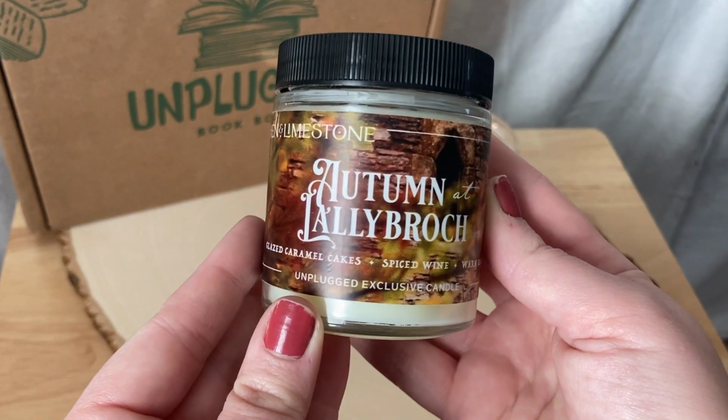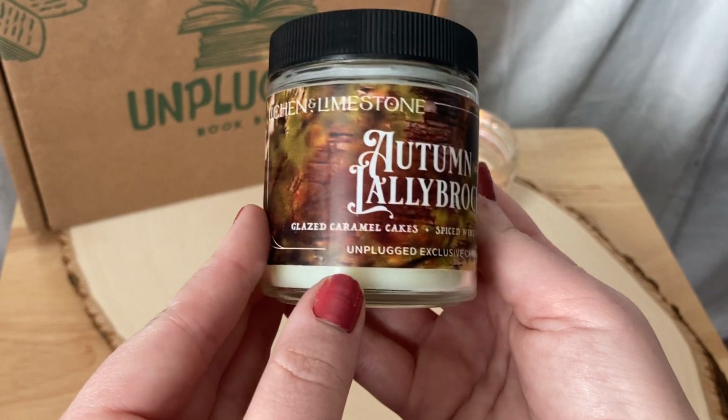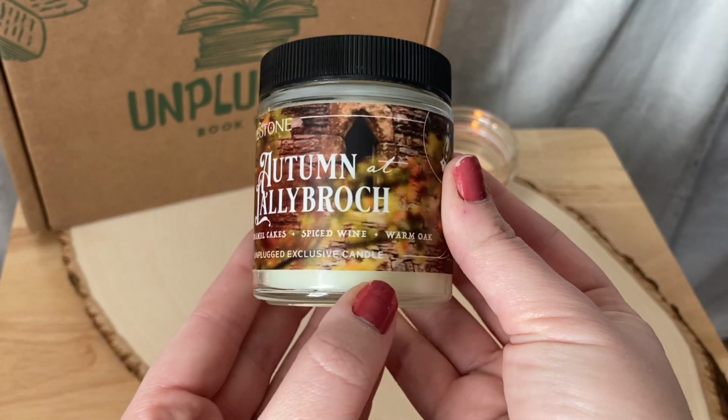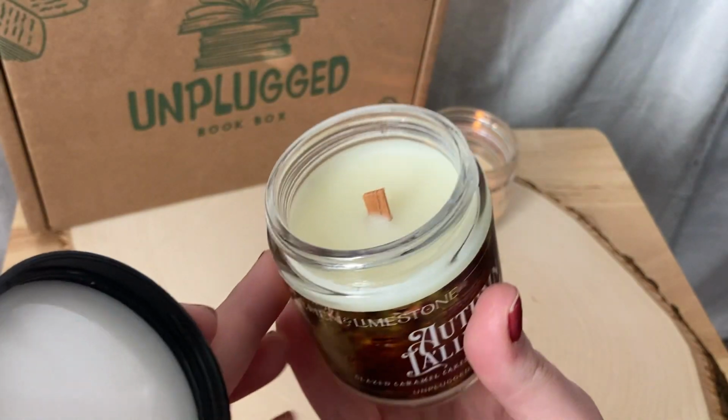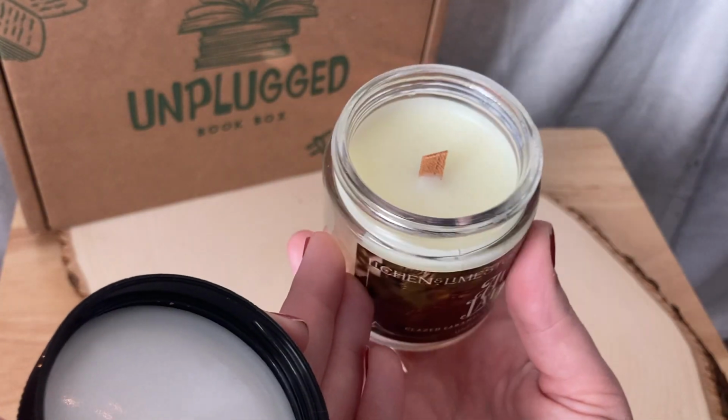Okay, I see what I think is a candle, so I'm gonna grab that, and it is this one, which is Autumn at Lallybroch. So this has to be based on the Outlander series, right? It's by Lichen and Limestone. It is glazed caramel cakes, spiced wine, and warm oak. Nice, good size candle too. And let's see if we open it. It's a wood wick candle. I love wood wick candles. Ooh.